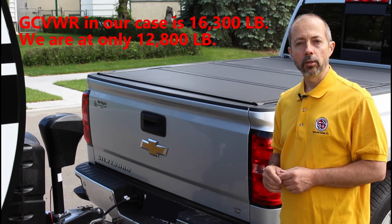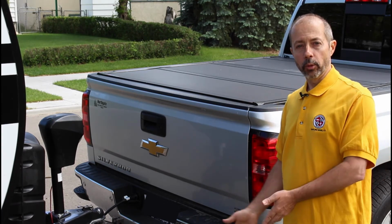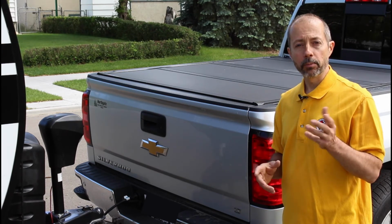Use their website to search the specific truck model that you own, being careful to choose whether your truck is a long box or short box, whether you have two-wheel drive or four-wheel drive, crew cab, double cab, or regular cab, which engine, transmission, rear axle ratio. You have to be specific with the model of your truck. Believe it or not, we could actually end the video here. That's really all the numbers that we need to consider.